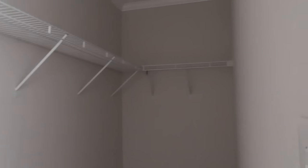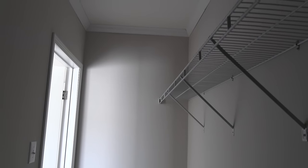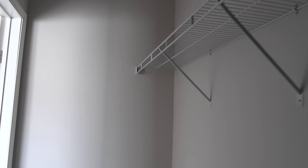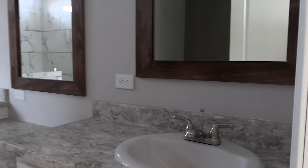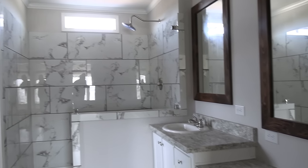But this is going to be your walk-in closet in the master. Wow, this is big. I really love the bath in this house, so that's what I always think about when I think about this home, but I haven't really paid much attention to this walk-in closet. This is a really big closet. Obviously the trim and stuff is missing there, so just keep in mind that that's because it's not trimmed out.